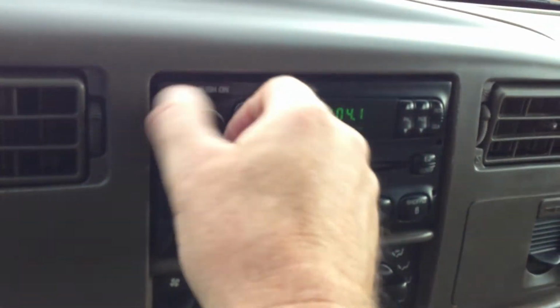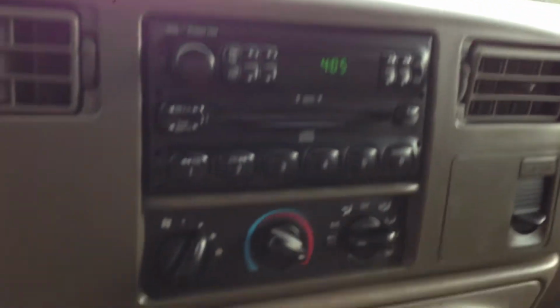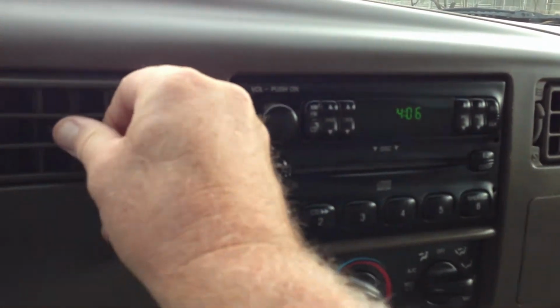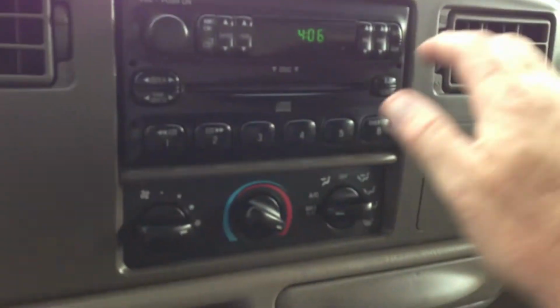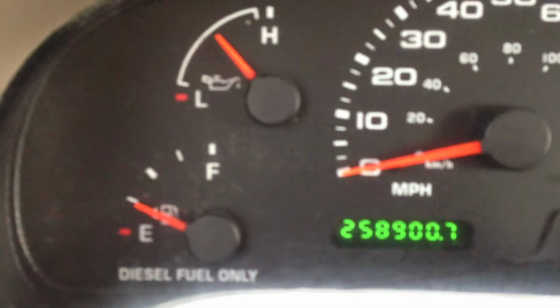Let's see. There's a radio changer. Thank God the air's blowing. Even though it looks dark and cool, it's really muggy and hot. It really starts to suck weather-wise. Okay, there's your cluster. 258,900 miles.